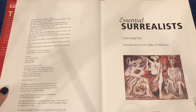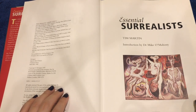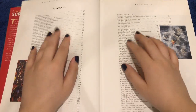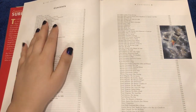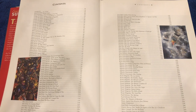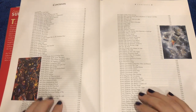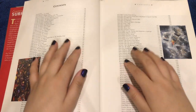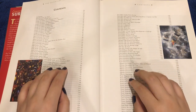This was published in 1999. It's a great book. This is the table of contents that lists all the different paintings that are shown and written about. Each painting gets its own little page with a description that kind of talks about the context and sometimes influences of other artists and a little bit of interpretation occasionally. So there's a lot to learn from this book.